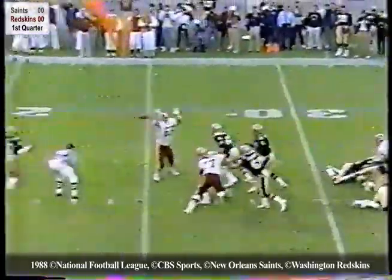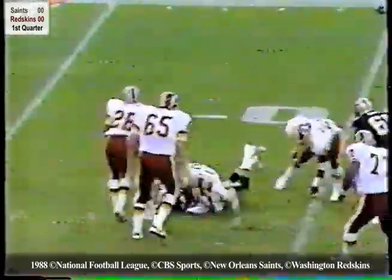First and 10, Saints. Hebert again to work. This time to Lonzell Hill. He's inside the 20.